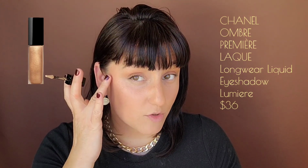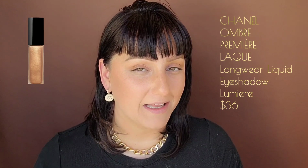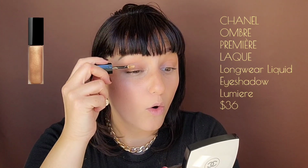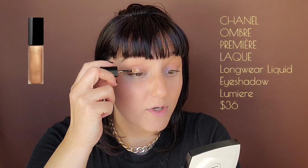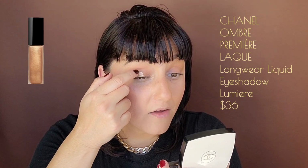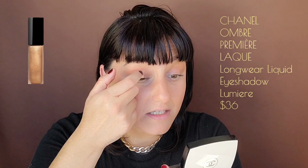And then I'm gonna take the Rayon, which is the lighter color, and use it as my highlighter on my cheeks. So when it comes to these, you can work off the back of your hand, tap a little bit, and then put it on the lid, or you can just put a little bit as a highlighter on top of your shadows or directly onto the lid.